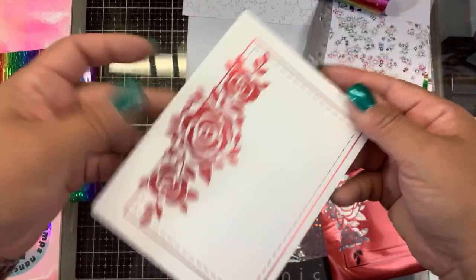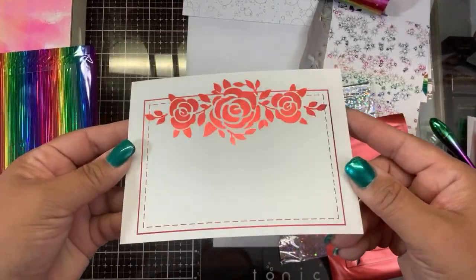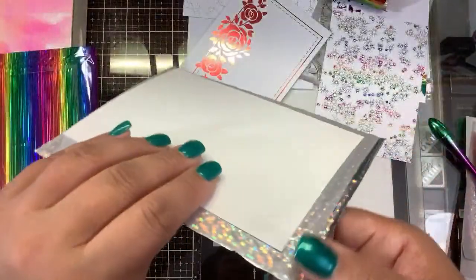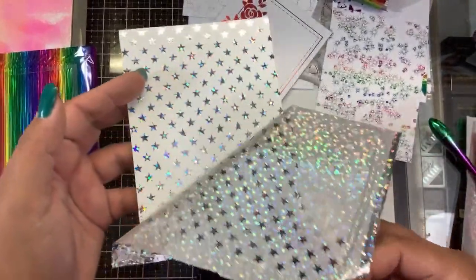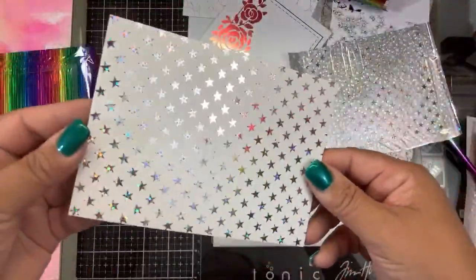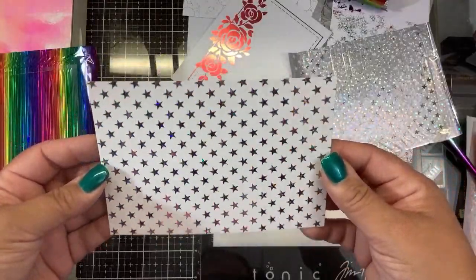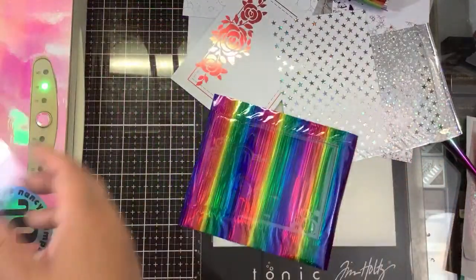That's pretty. Missed a little spot right there. Look at that rose. Ooh! Look at those stars with holographic stars. Do that. Let me do this one again.